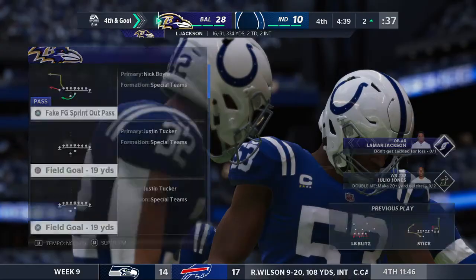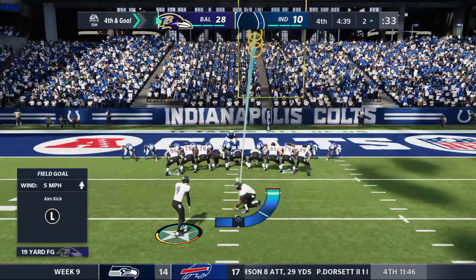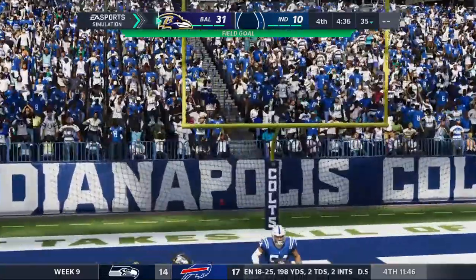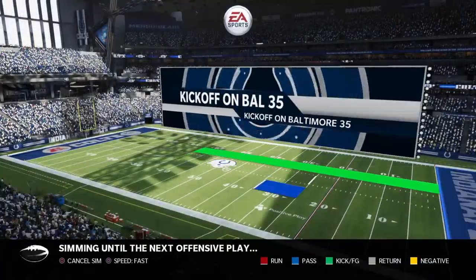Brandon, some of those windows to throw the football that exist when you're between the 20s, they don't exist when you're this close to the goal line. But as a former DB, I liked it closer to the goal line. Tighter windows made it easier to cover people, actually. Ravens 31, Colts 10.